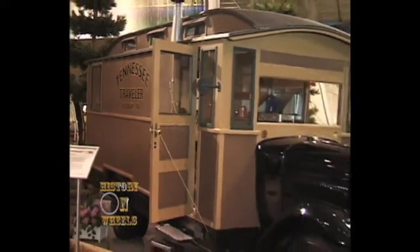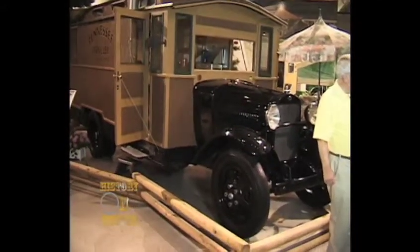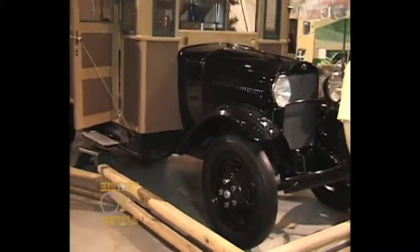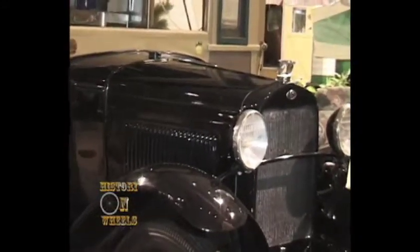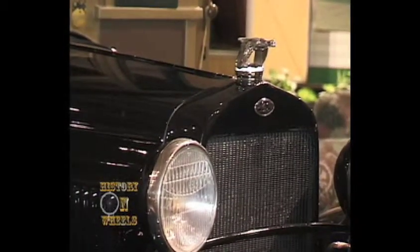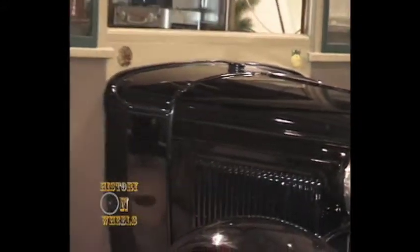Okay, how did this come into the museum's possession? Having been built and used in the 1930s, it was stored in a barn in Alabama and lost for 30 or 40 years. It was then located by a gentleman from Tennessee. Bobby White found it, talked the owner into selling it to him, restored it, used it in some parades, and then generously presented it to the Hall of Fame. So we can thank Mr. Bobby White for this vehicle.